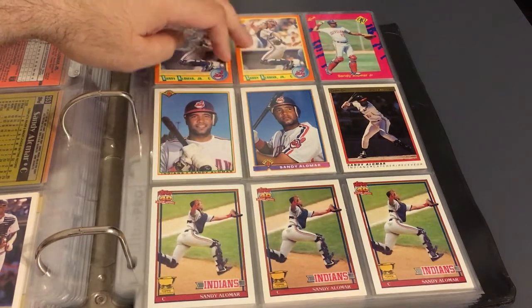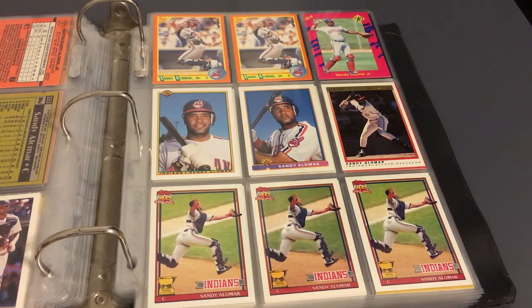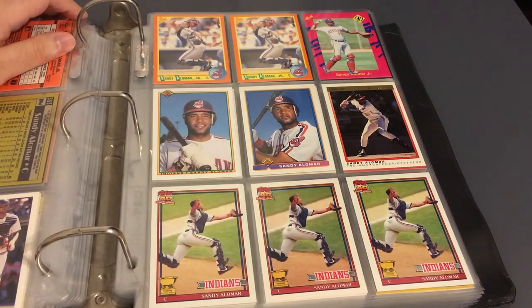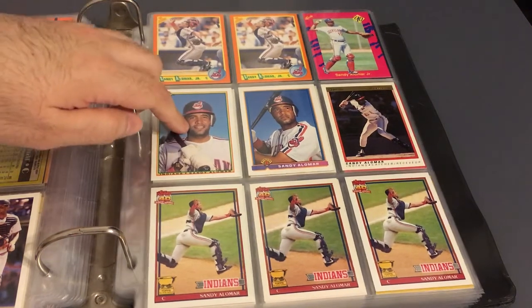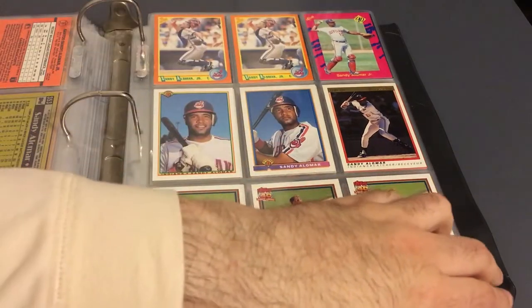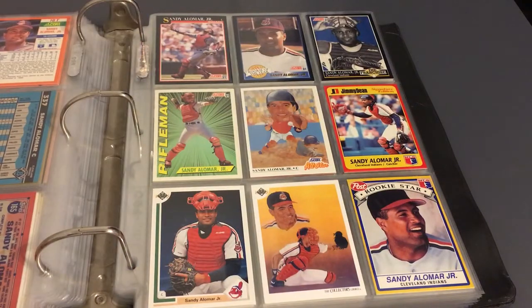Kept a couple of the 90 Score. Again, sometimes when I really like a card, I'll keep some doubles in there. Got a whole row of the 91 Topps, the All-Star Rookie Cup. Here you got the 90 Bowman and 91. Really like that 90 Classic too. Got another variety of stuff here.